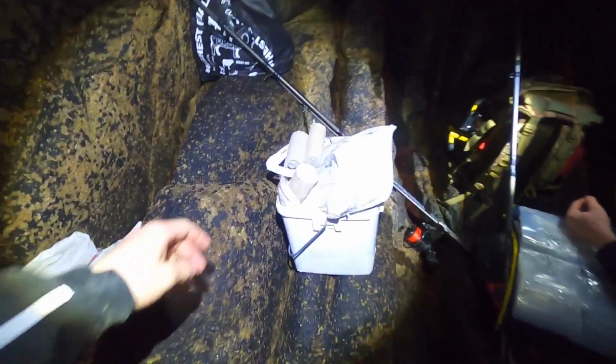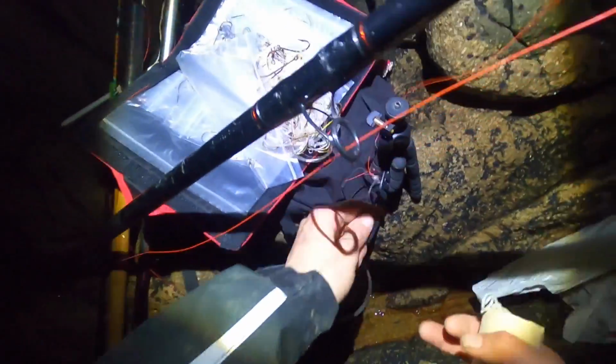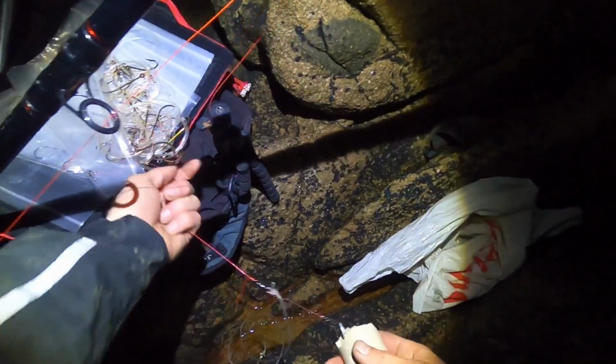And what we're going to use as a weight is a good old eco weight. We're going to have to make some more of these, eh? Yeah. We must have lost about, what, 60? A lot. Yeah. So it's just a bit better for the environment.